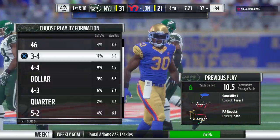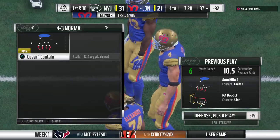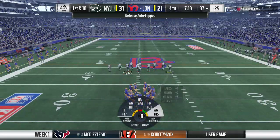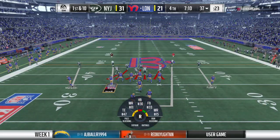This possession means so much for them. They've got to focus on this drive and find a way to make this a one-possession game. Yes. Got to get a score. Yeah, so good with a field goal. Don't necessarily need a touchdown.